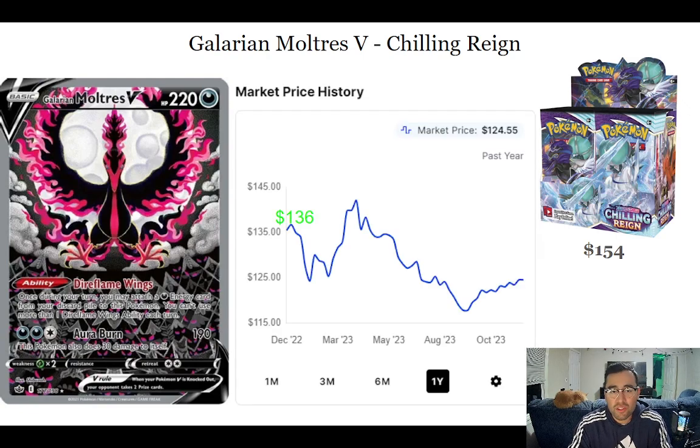Now, looking at the price history for the year, Galarian Moltres was sitting at a strong $136 in January this year. However, it started losing a little bit of value in March. It went down to $124 in March, but then it went ahead and gained value to a new all-time high of the year at $142.